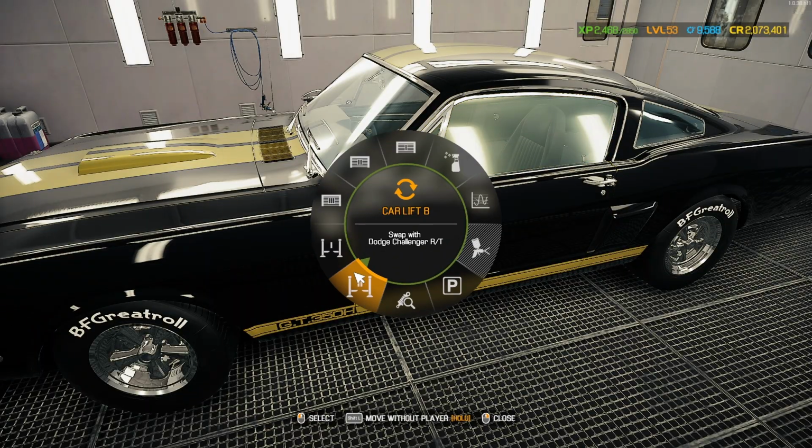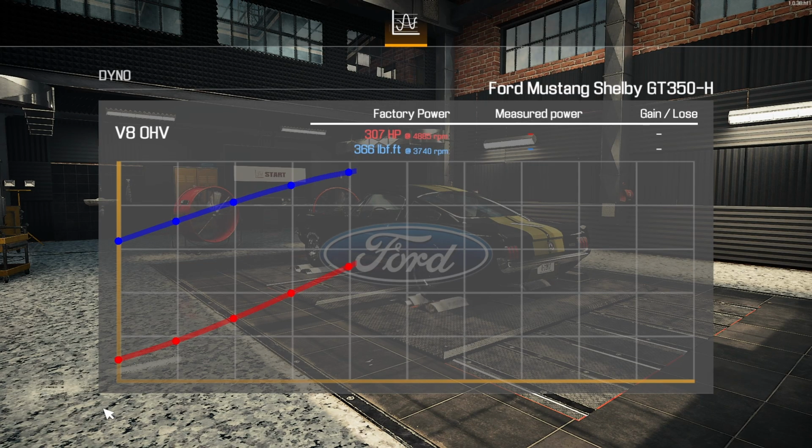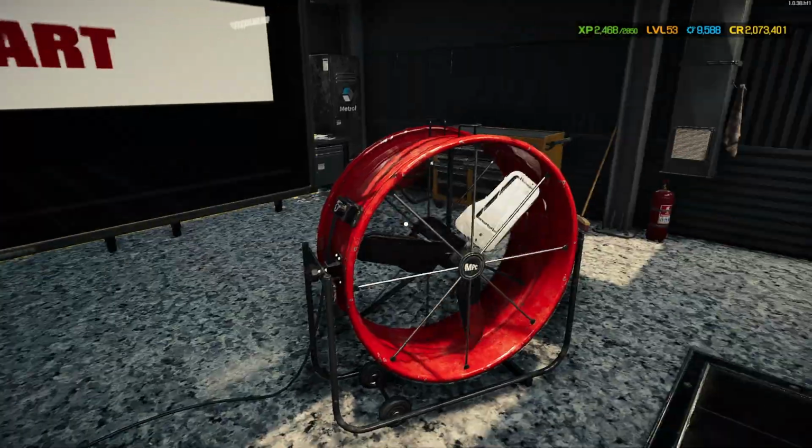Now we may not have had to have painted this thing, but I didn't know if I was going to need to or not. I want to make sure it was a factory color. Now we'll hit the dyno tune. We should be spot on with the numbers, of course, but we'll see. All right, spot on the numbers. Just right over the C drag rating. Man, I'd have to detune that a little bit to get it into a high D.